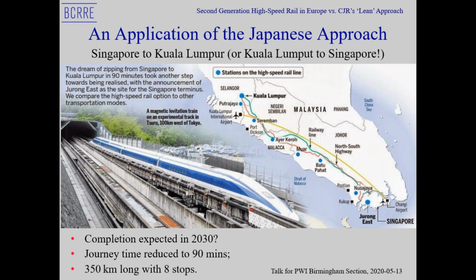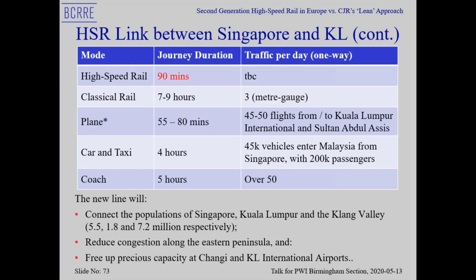So, okay, does anybody actually apply the Japanese approach outside Japan? Yes, the plans for the Singapore to KL railway, or to be politically correct, KL to Singapore railway, are based on a Shinkansen approach with a large number of stations, which will still allow them to reduce the journey time, but it's a development tool for that whole sector of Malaysia. It will have 8 stops over 350 kilometers, so very similar to the Tokyo to Osaka high-speed line. And this is just an overview of what it will mean. I think the greatest benefit will be the reduction in flights and the reduction in car travel, because there's an enormous level of pollution just outside Singapore and actually in Singapore and KL because of the airports.